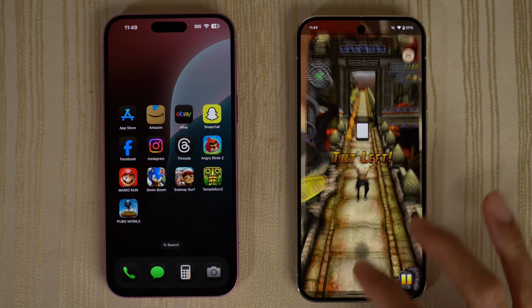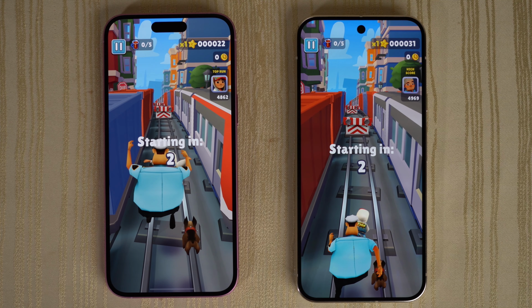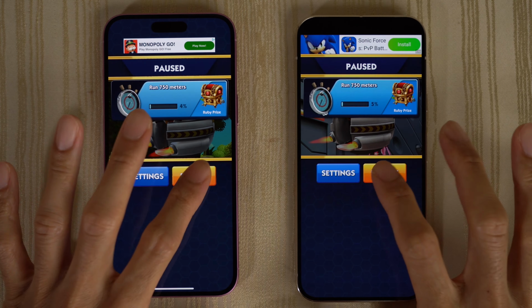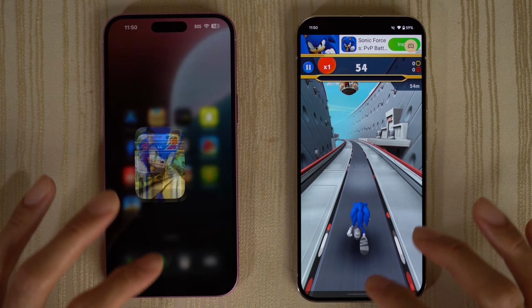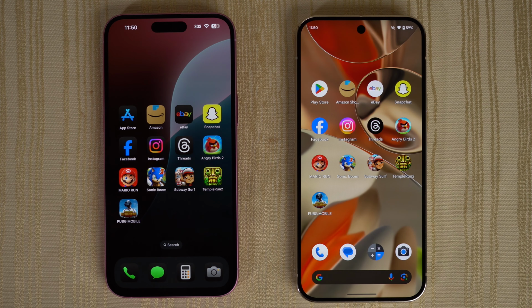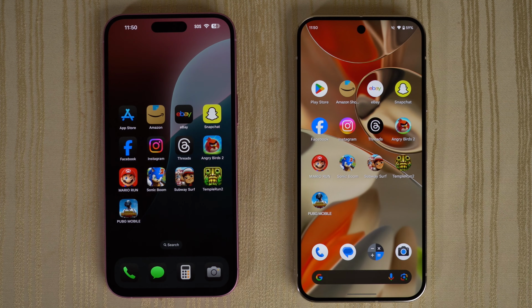So take that for what it is, Subway Surf. And we can resume here in 3 seconds. Non-issues for either phone, the Sonic Boom. We can resume here in 3 seconds. And we can continue to play Mario Run. And then here we go, we can continue this game. Angry Birds 2. There we go. No reloads on either phone yet. Threads. Same place. Instagram.